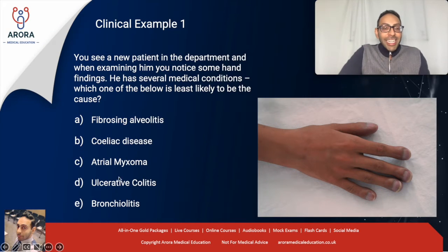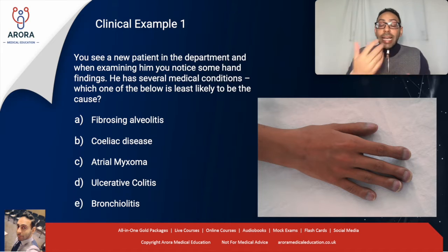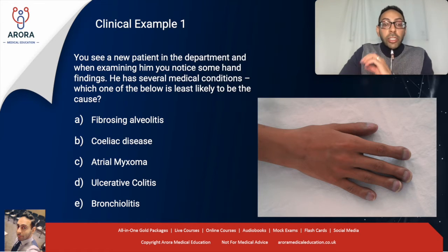So the answer here is E, bronchiolitis. Well done if you got E. I'm sure many of you got E, but I'm sure there's quite a few of you who didn't get E. So let's break this down now and see how both knowledge and technique both need to be applied to get a correct answer in a clinical question. Let's break this down then.